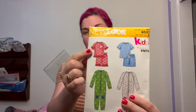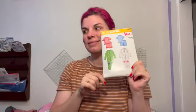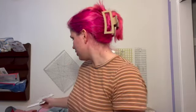I used New Look 6537, which I got from my friend Lynn. Did view B, and I did some color blocking with the two fabrics. So it's all cut out and ready to go when my machine is working. I will maybe stop mentioning it at some point in this video, but probably not, because I was so excited that it was fixed, and now it doesn't feel fixed. But I have that cut out and ready to go, so I can make those up for her.